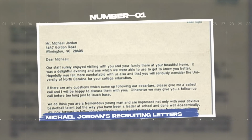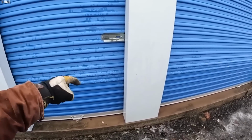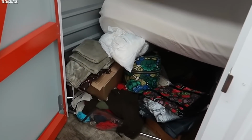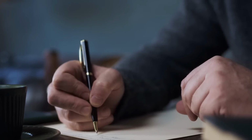Let's say that you were asked to pick one of Aretha Franklin's personal effects. Which one would you go for? Number 1. Michael Jordan's recruiting letters. A North Carolina man purchased a storage locker that didn't feature on the popular television reality show, but somehow its content made its way to auction. New Jersey-based auction house Golden Auctions would acquire two 1980 North Carolina Tar Heels recruiting letters for sale.